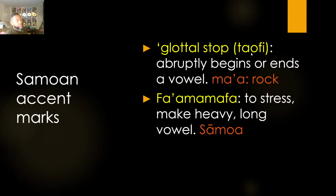So that's exactly what that apostrophe does. It stops the vowel, or abruptly begins a vowel. It's also called fa'ataofi, like to make stop, or you might hear koma, like comma, but koma liliu. Liliu means to turn, so it's like a turn comma, I guess. But all of those different names, if you get them, that's okay.